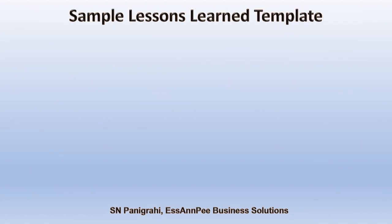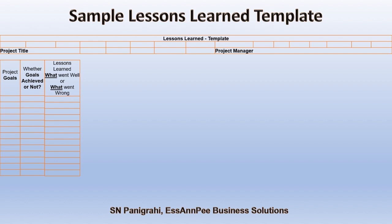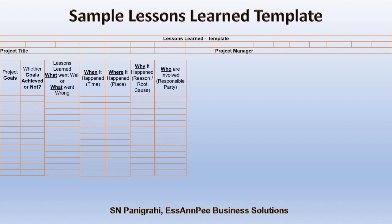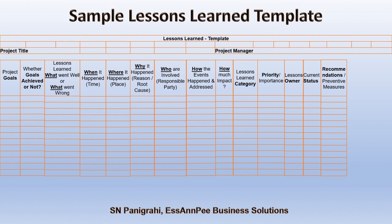Sample Lessons Learned Template. A sample lessons learned template may contain project title, project manager, project goals, and whether goals achieved or not, lessons learned, what went well or what went wrong, when it happened, time, where it happened, place, why it happened, root cause, who are involved, responsible party, how the events happened and how it is addressed, how much impact, lessons learned category, priority or importance, lessons owner, current status, recommendations or preventive measures. Success factors. Any other remarks? This template may be used with modifications as required specific to your project.